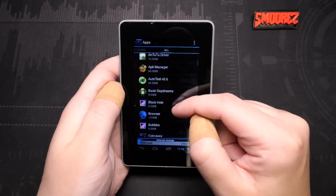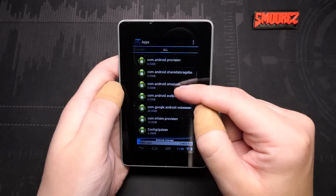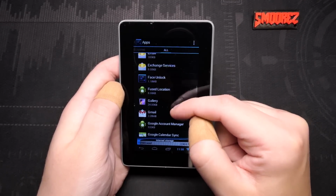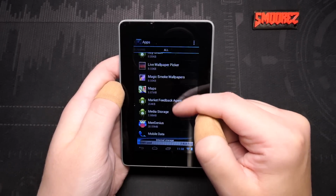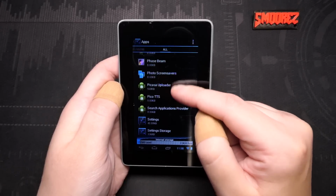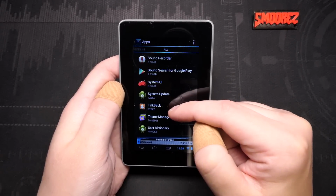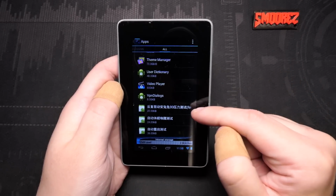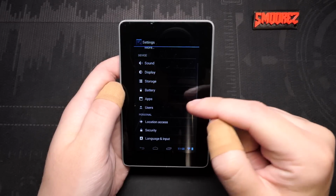Okay. APK Manager, Auto Test, something that'll have to open Quick Shortcut Maker to stuff around with these things. G-Sensor Calibration Tool. Fuse Location, that's probably on usual stuff. Just trying to see if I can see anything that might tell me what processor is in this. It's probably Spreadtrum. Most likely. Shell. System update. Talkback's here. Jellybean. Yep, that's confirmed. Oh, some dodgy Chinese apps that say something there. We'll have to open up Quick Shortcut Maker and play around with them later on.